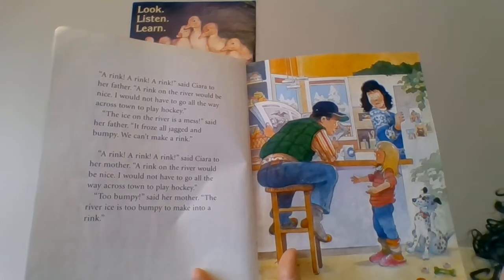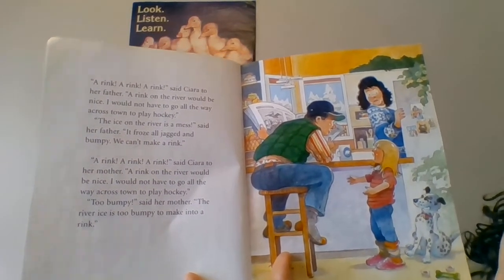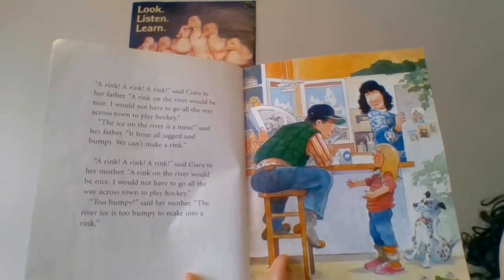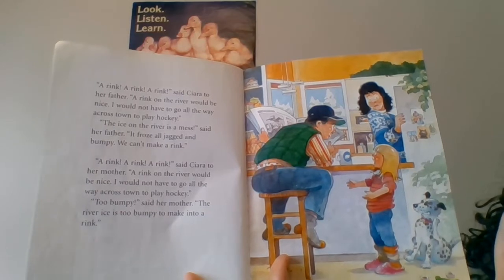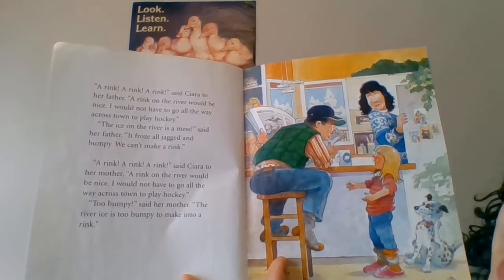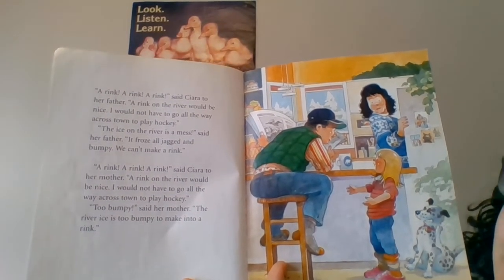"The ice on the river is a mess," said her father. "It froze all jagged and bumpy. You can't make a rink." "A rink," Sierra said to her mother. "A rink on the river would be nice. I would not have to go all the way across town to play hockey." "Too bumpy," said her mother. "The river ice is too bumpy to make into a rink."